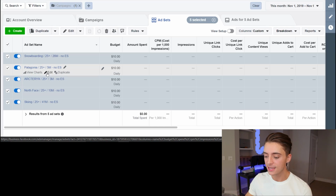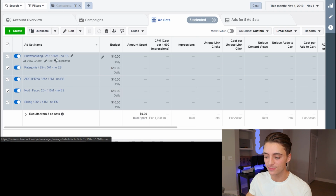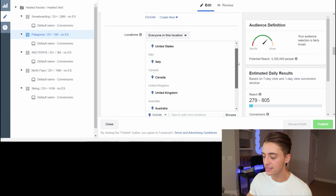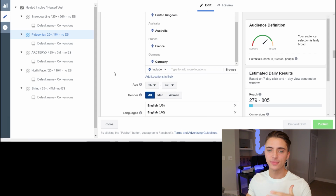And so that's why I did no engaged shoppers, because I wanted to give Facebook the room to find the buyers. That's why the audience sizes are pretty large, like 41 million, 10 million, 26 million, 5 million, 3 million, because it's a very general, broad product. And just to show you guys once, this is exactly what I did for all of them. The countries I targeted were the top 7: United States, Italy, Canada, United Kingdom, Australia, France, and Germany. Those are your top tier English speaking countries that actually buy a lot online. So that's what I would suggest you guys do.